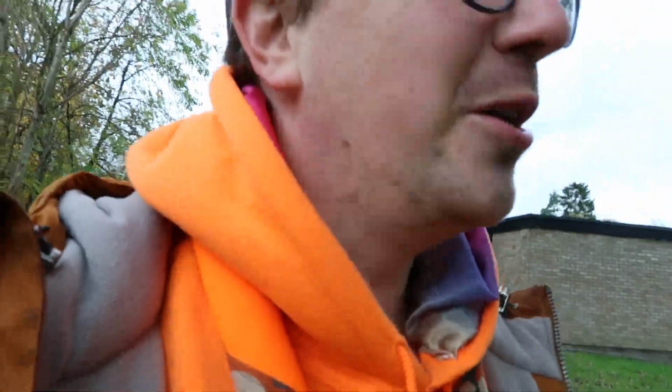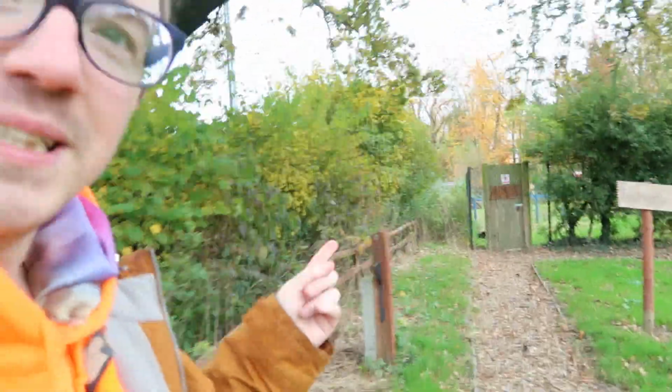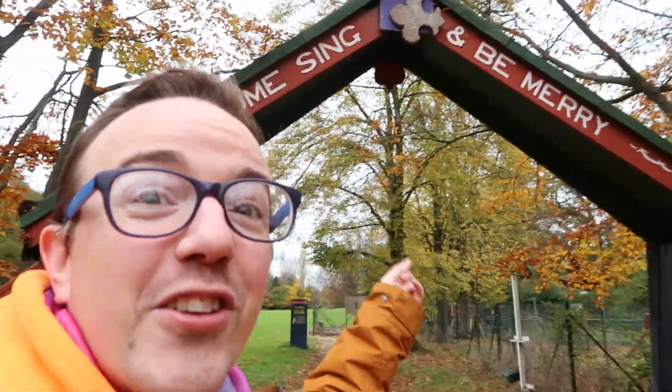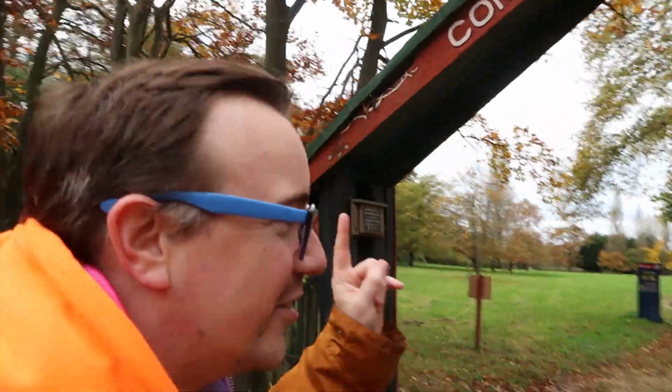Past the toilet block, you'll find a little path that leads you to tomahawk throwing, which is just here. And then round the corner, you'll find the big campfire square, where people obviously come to sing and be merry. And most of the time, you may even spot me at Scout Reunion here, probably in orange. It's on the other side of the arch.